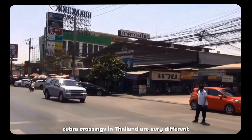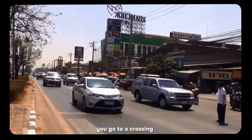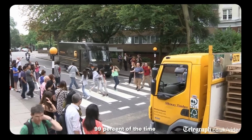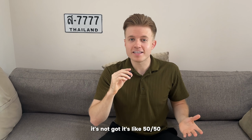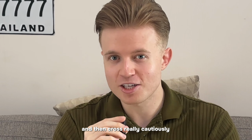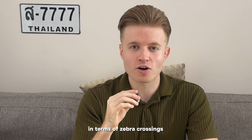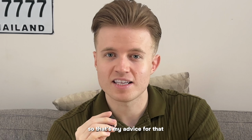Number 6, zebra crossings. Zebra crossings in Thailand are very different because the rules don't apply here. If you're in England, where I'm from, you go to a crossing, you go to walk across the road, and the cars are going to stop 99% of the time. You do that in Thailand, it's like 50-50. You've got to be really, really careful. So when you go into a zebra crossing here, look both ways, and then look both ways again, and then cross really cautiously, really slowly. There's a lot of accidents that do happen in Thailand in terms of zebra crossings. So it's pretty dangerous and you have to be really careful. So that's my advice for that.